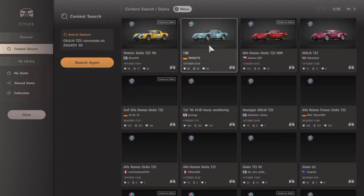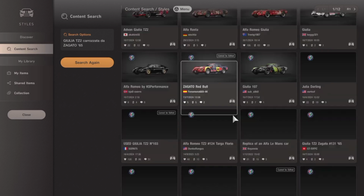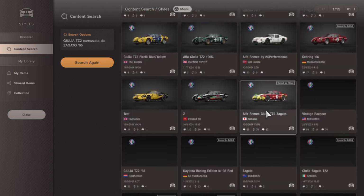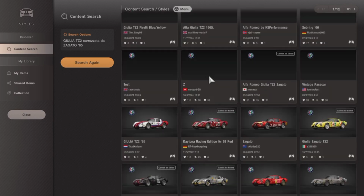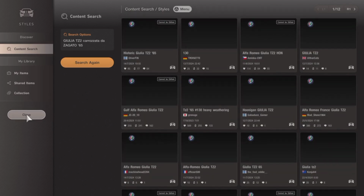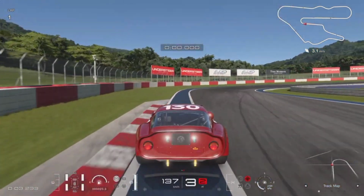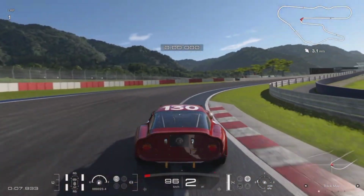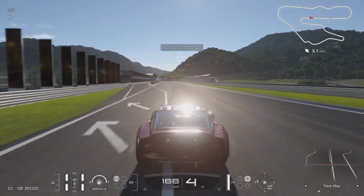So we are stuck with the standard aero that the vehicle comes with, and that is 0 downforce in the front and 20 in the rear, which most of the time is an issue, because with vehicles in Gran Turismo 7, especially your older cars, when you start pushing a lot more power out of the vehicle's engine, they honestly don't know how to handle the power. Most classic vehicles aren't made to be at that power level, so they really struggle. But that is not the case with the Alfa Romeo.